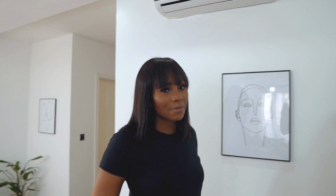The kitchen is my least favorite place, and I told you guys this even from the time I did the empty house tour. I wanted to cover the cabinets with white contact paper, but then at a point I was like, I don't even want to spend an extra kobo in this house again. So I was like, I'll leave it like that.